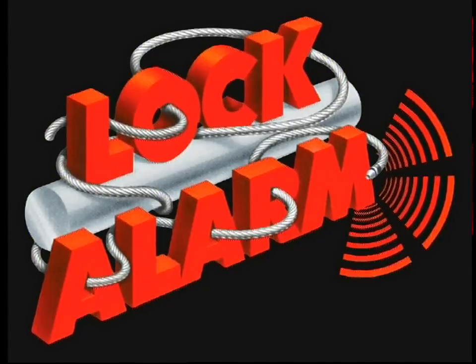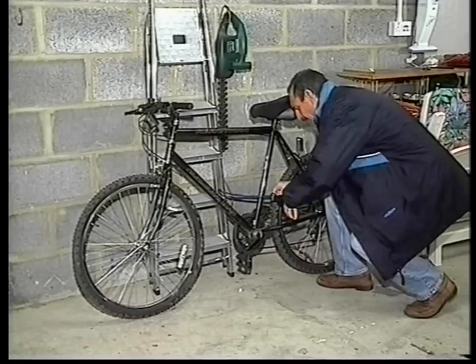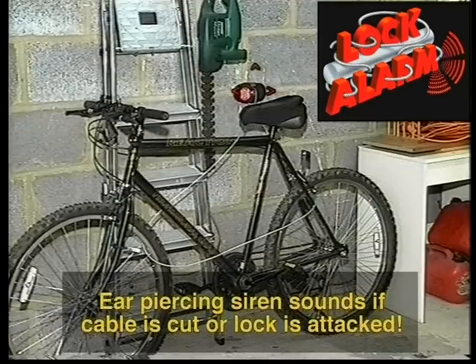In today's society, securing our valuable possessions from theft is a problem for us all. Unfortunately, ordinary locks just lie there silently, waiting for thieves to come along. The lock alarm is different. It has an ear-piercing siren. Attempting to cut through its ultra-hard steel cable starts the alarm screaming, attracting attention and scaring away the potential thief.